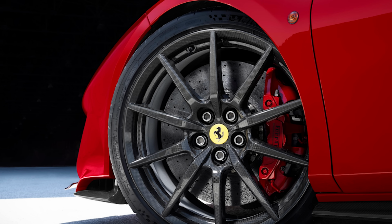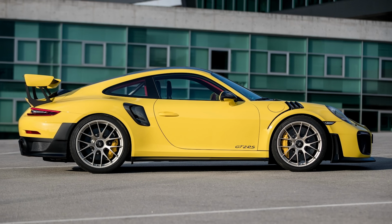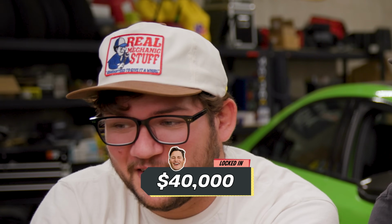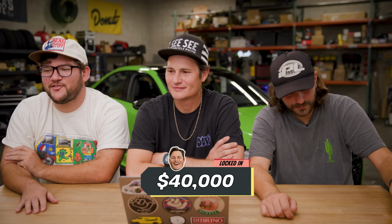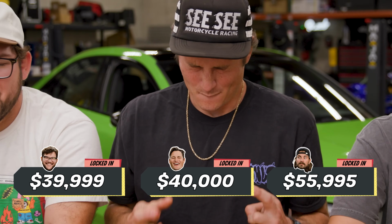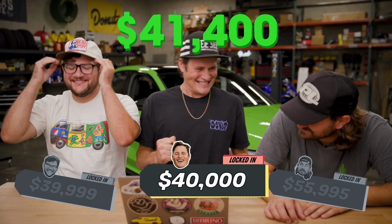That's insane. Carbon fiber wheels for a Ferrari 488 Pista, coming in at 17 pounds each. They're lighter than Porsche's most expensive wheel option. Wow. All right, that's a little nugget. $20,000 for those magnesiums. Okay, these are $40,000. I think you're definitely knocking on the door there, Jerry, with 40 grand. I think that's a really great guess. 10K each. Yeah, I'm gonna say $39,999. I'm gonna say $55,995. The true price for carbon fiber wheels on the Ferrari 488 Pista, $41,400. Dang it.